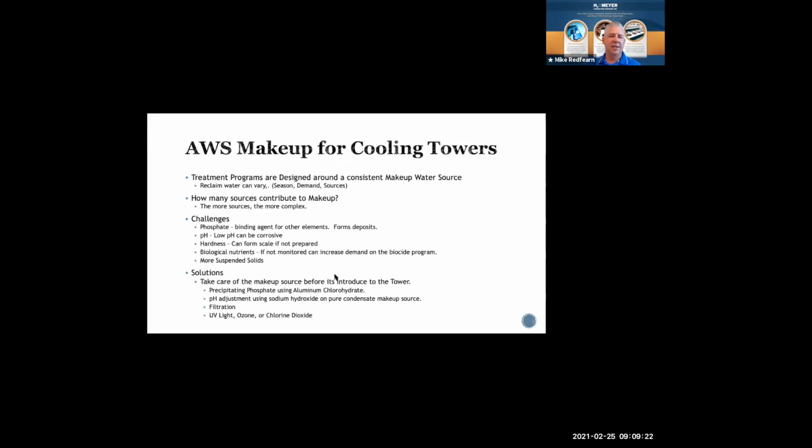So AWS stands for Alternative Water Source. That's what New York City terms a makeup source for the cooling towers. It's anything but municipal city water. An alternative water source could be a combination of things. It could be black water, it could be storm water, it could be steam condensate.